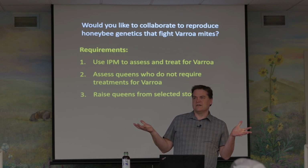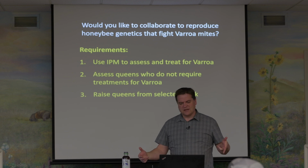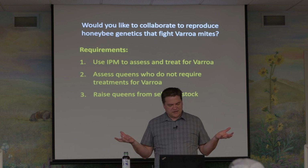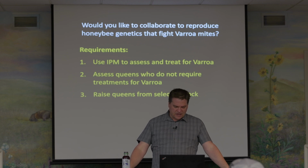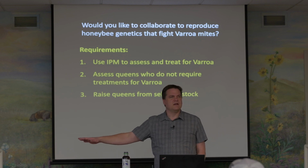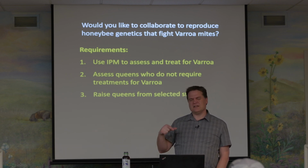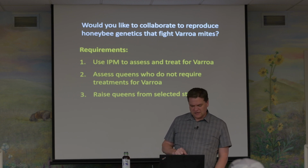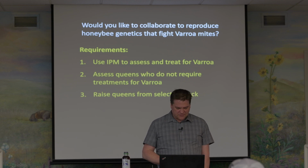Does that make sense? So you have to keep track of things and analyze things, because those that don't need the treatments are what we want to use to breed from. That's really important. I think standard practice is, we know Varroa is in there, so let's just dump treatments on the colonies all the time, just for insurance. But if you do that, it's hard to figure out what to do with selective genetics. So using an integrated pest management process is really important.